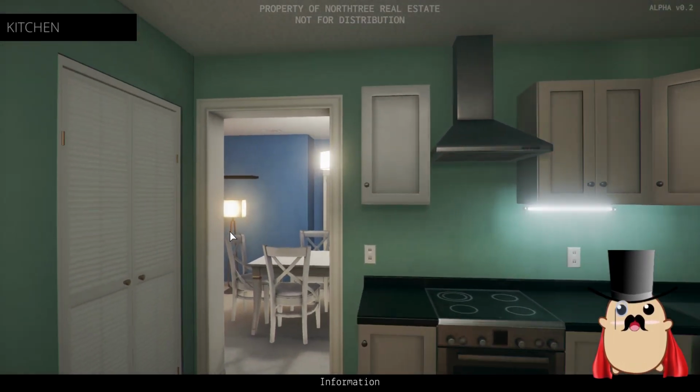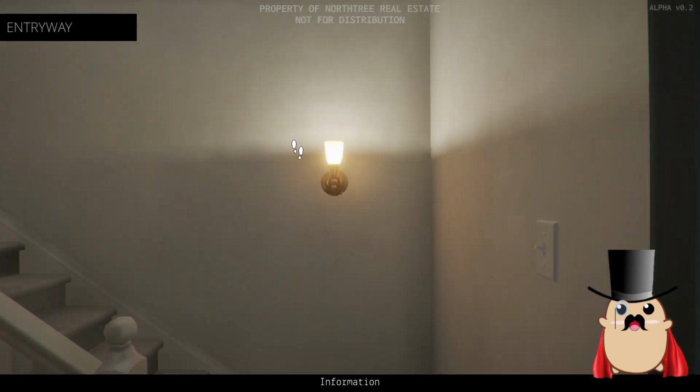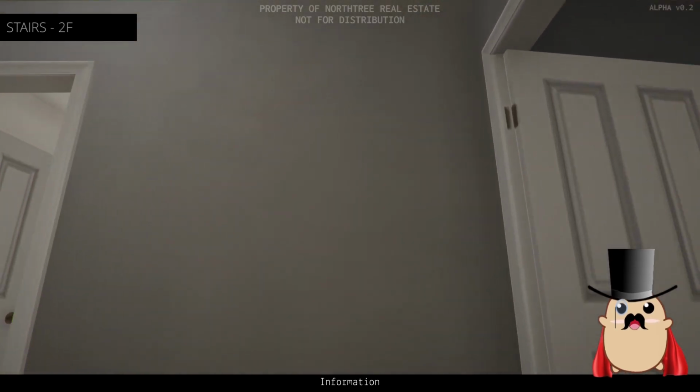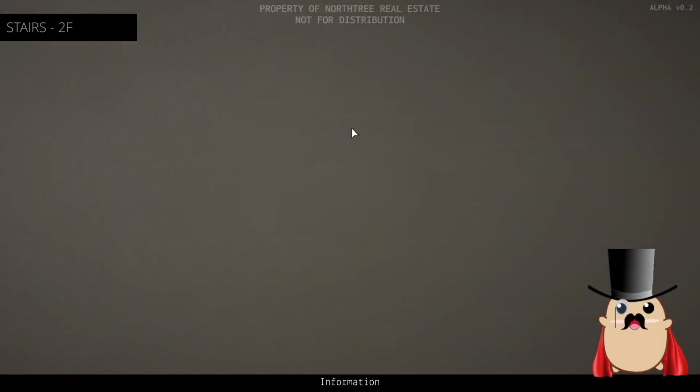Let's show you the next room. Oops, I am the salesperson, dude. I will be selling this. Yeah, look. And as you can see, here is a gray wall. You can look at it as much as you want.